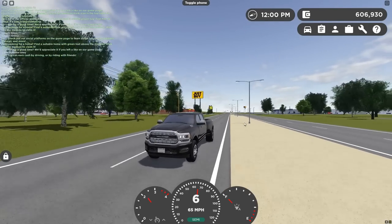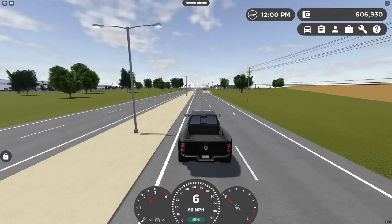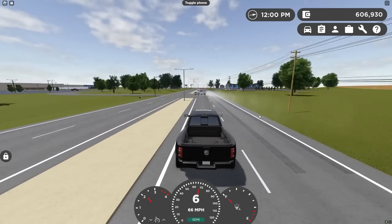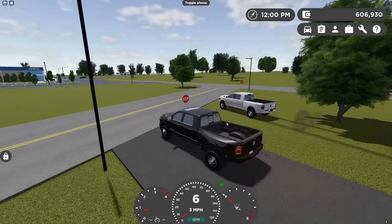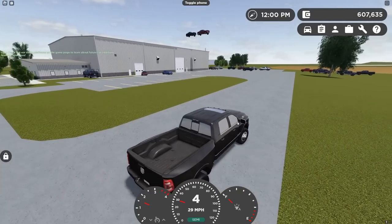Why? I don't know. Oh, dude, some idiot in a white 5th gen just sped past me. I don't even know what he's doing. Dude, he just braked so hard. Oh my gosh! Oh my gosh, he's behind me. Oh my gosh, what is he doing? He's driving like an idiot. Ooh. Dude, where is Gabe at? What do you mean?